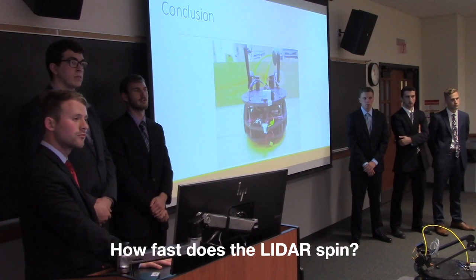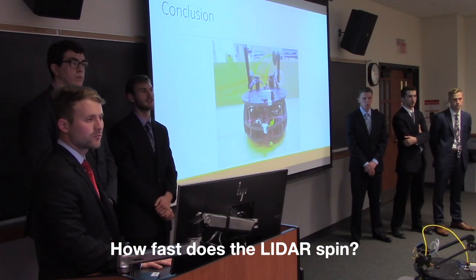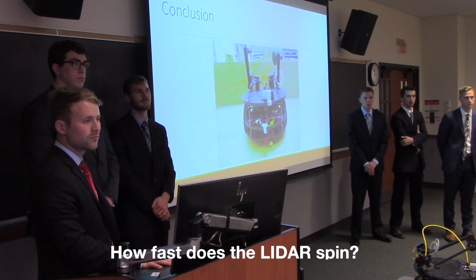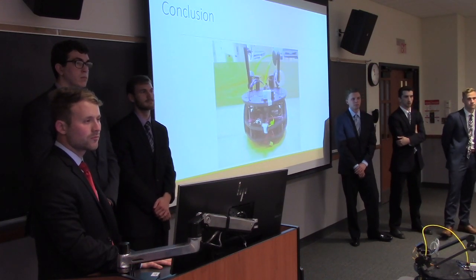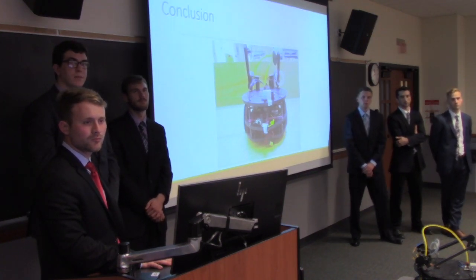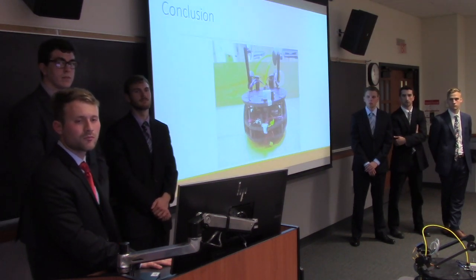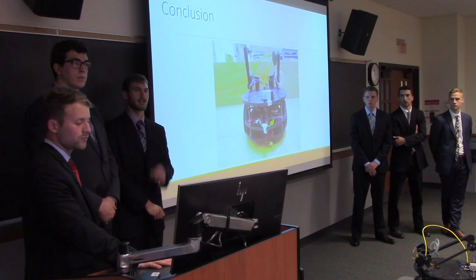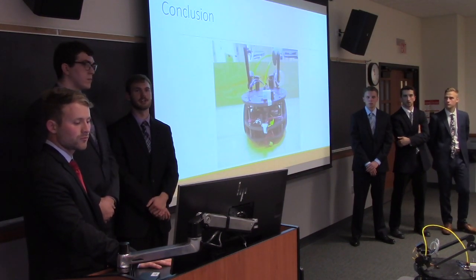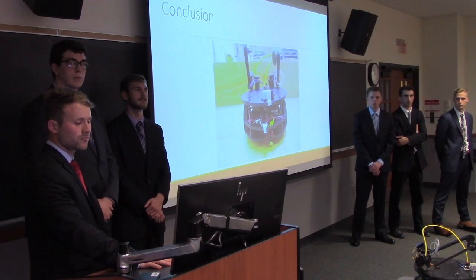How fast does the LiDAR spin? 10 hertz, so 10 times a second. So the robot's rotation would be a significant fraction of that. Yeah, so the end of your cycle would be different than the beginning of the cycle. Right, but you're updating your robot angle all the time, so it seems like there's probably a way to. I'm sure if you really wanted to make it always work at that time, you could, but for our purposes, it wasn't necessary, so we just checked if we're spinning and didn't worry about it. We can update later. Okay.